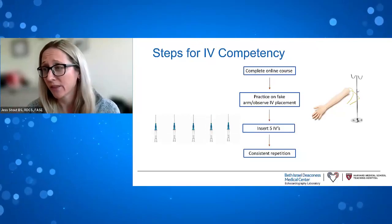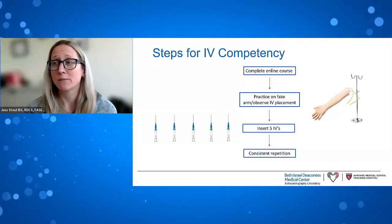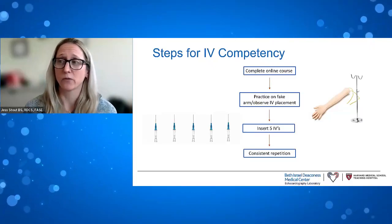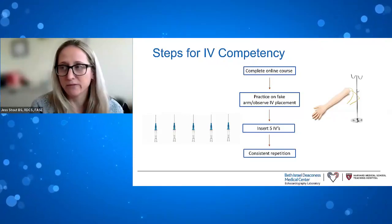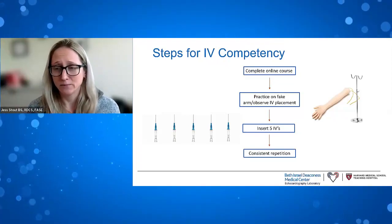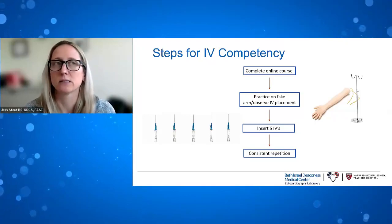And the most important thing that I can't stress enough is consistent repetition. My mistake when I first started implementing the IV training was that I would send the sonographers to the cath lab for a couple days. They would observe, they would learn, and then they would be off in the world by themselves. The problem with that is if they have a tough stick, there's nobody there to teach them or show them. And it can be hard to do that solo.